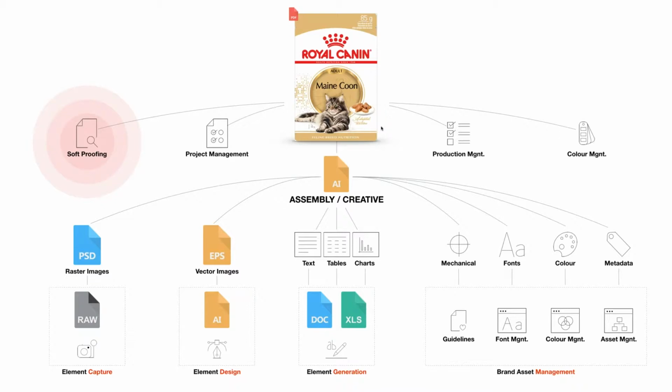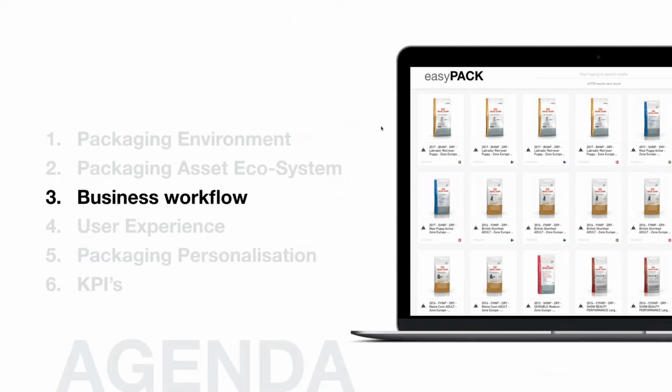As soon as we consider all of these assets and we are able to aggregate them, then in order to produce all these types of packaging, one of the strongest concepts is the business workflows. Because as soon as we are saying that a lot of people are involved and that it also involves a lot of assets, then in order to make a production, it will be about the business process that occurs in this production. So we took two examples, for this specific context of Royal Canin, in terms of business workflow.